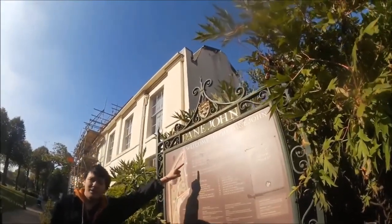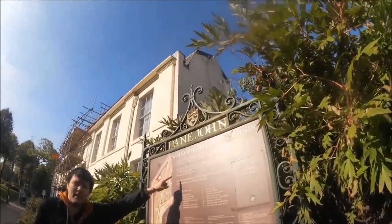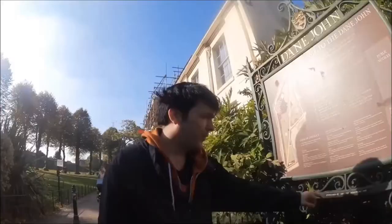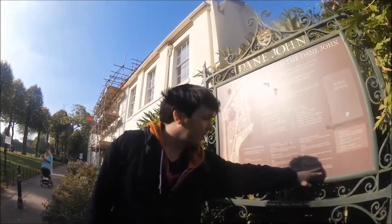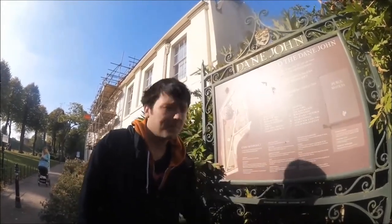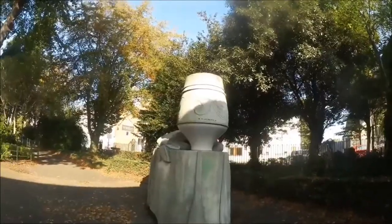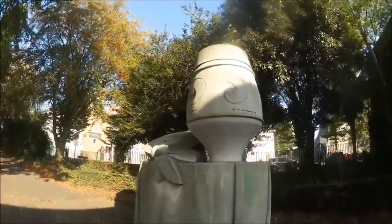Welcome to the Dane John Gardens. Full set of bylaws applicable to the Dane John is available for inspection. I do have a lot of bylaws. So this is the silent table in my garden.